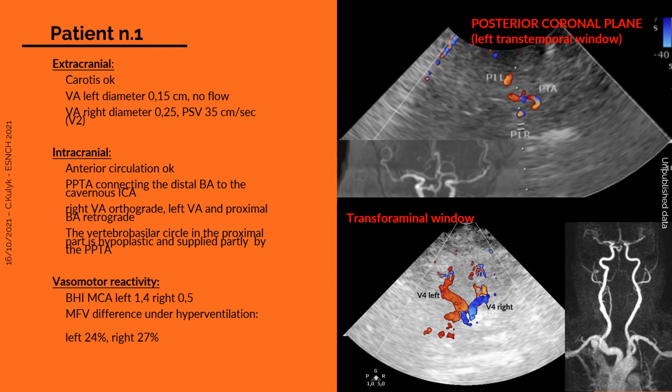Also, interestingly, she had a very hypoplastic vertebrobasilar system, especially in the proximal part. On the ultrasound, the left vertebral artery showed a hypoplastic diameter with no flow that could be detected. On the right side, the vessel was hypoplastic as well, and there was a flow that was not even close to being compensatory. Intracranially, the anterior circulation was okay.